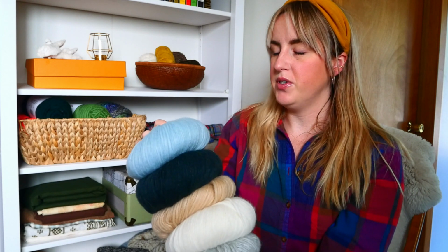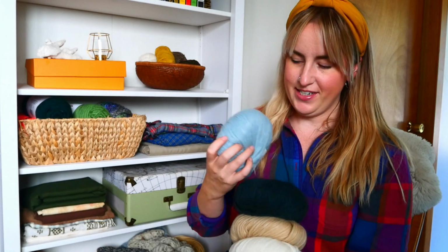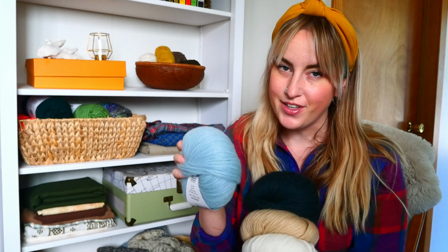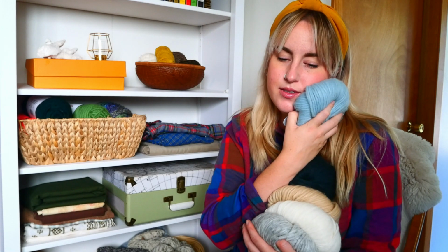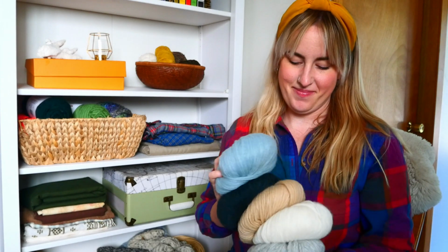But yeah, super exciting. I wish you could feel this yarn. Every time I show people this yarn in person, I'm like, you must feel it. It is so soft. It is definitely something I'm gonna wanna wrap around my face and neck in the winter time. So I'm excited to have a finished project with it.